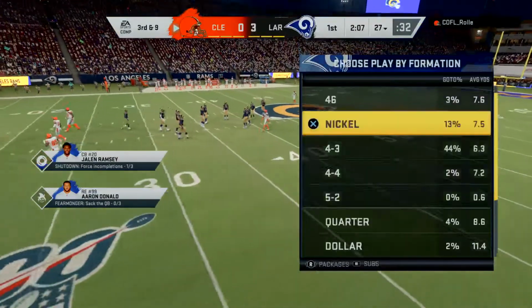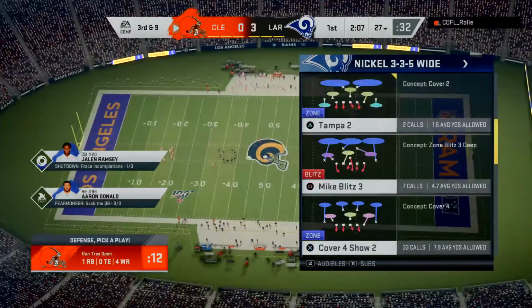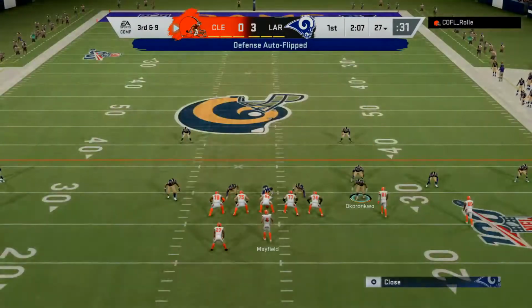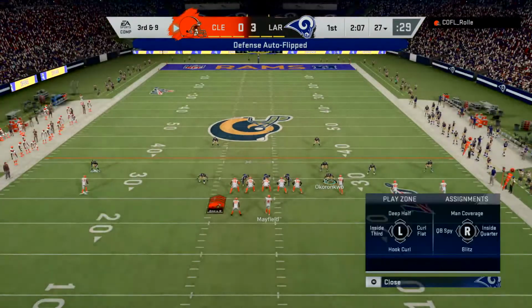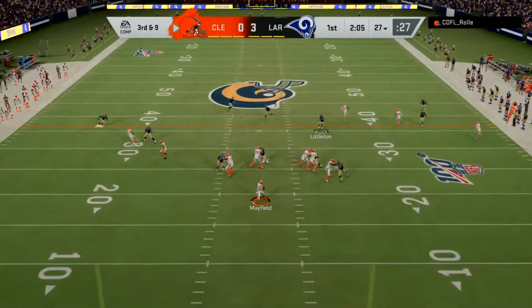And it is true. You can draft the fastest. You can draft the most athletic guys. But if they don't know the art of positioning, sometimes it's all for naught. In this case, in the right spot, help force the incompletion. Yeah, had his hands on it for a second. Would have been a tough catch, though.